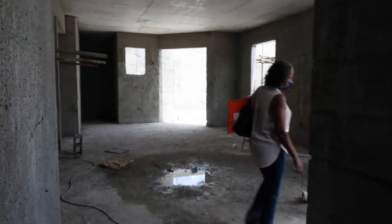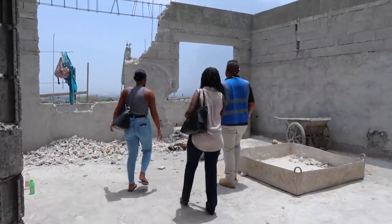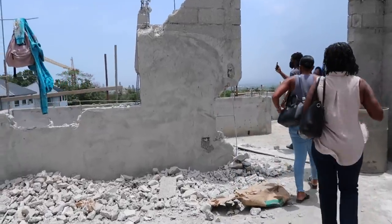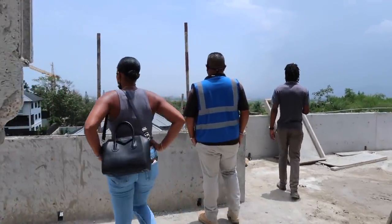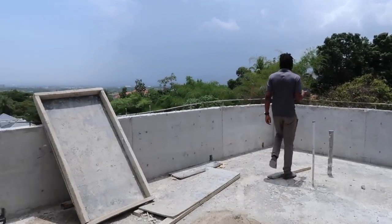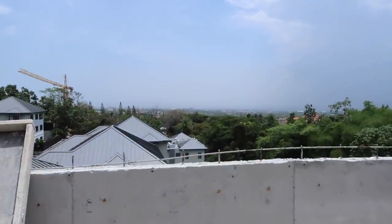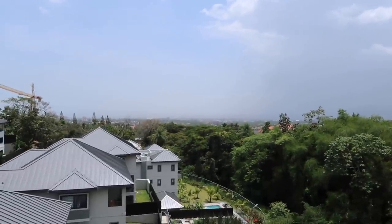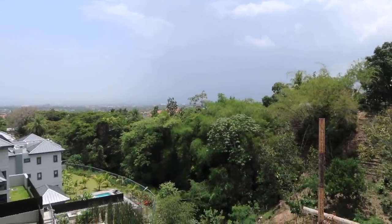Guys, welcome to the penthouse. Oh yeah, this is a nice view. Hopefully I get to come back another time and show you what it looks like further down, but for now I'm just going to show you guys a view. Let me know if you want to see more. You can see all the way down to the wharf, and I'm pretty sure on a clear day you can see way out to Portmore. Maybe you can see Clarendon, but this is nice.